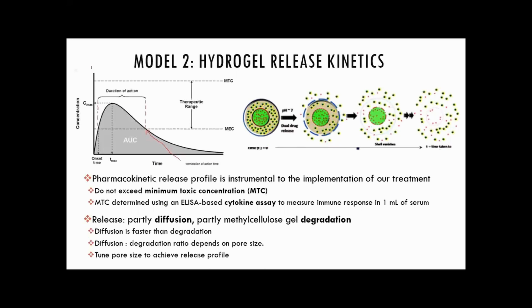That is done using a cytokine assay in 1 milliliter of serum, which is similar to an ELISA and has various antigens on the plate. And so we'll monitor for an immune response. Once we've determined the MTC, we want to make sure that we never exceed that with our release profile. It should stay in the therapeutic range, which is defined as greater than the minimum effective concentration, or MEC, and less than the MTC, which you can see in the figure.